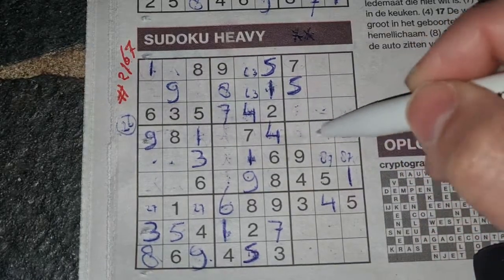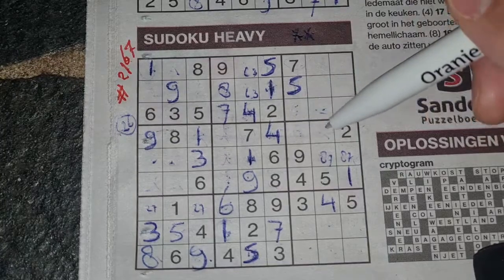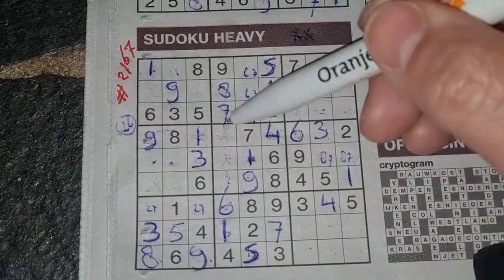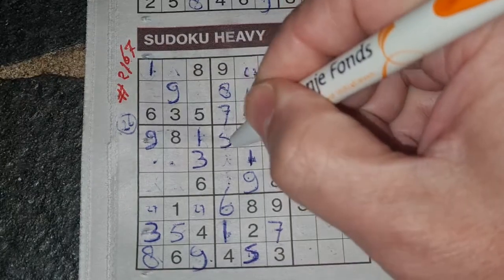So what are the other pair in this big square, the numbers 3 and 6? We have a 3 here, no 3 there. 3 should be there and a 6 goes there. One number left in this row for the number 5.